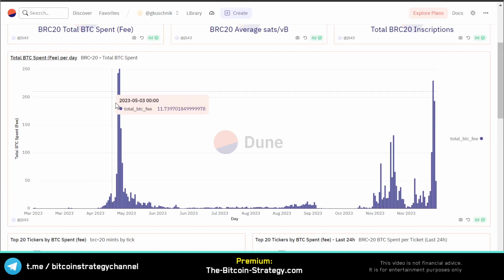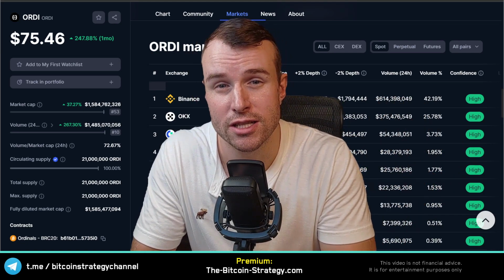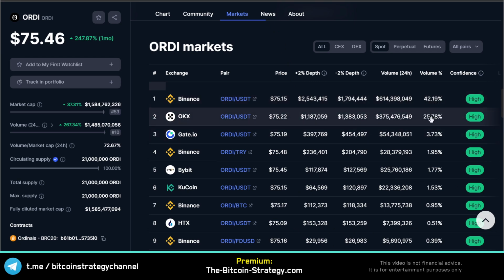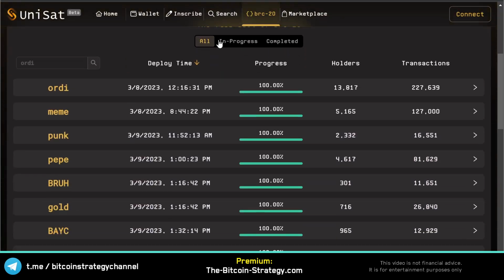So the reason for that cyclicality is not necessarily retail investors getting in and out of Ordi on the blockchain. It's probably hedging transactions that are automated from the centralized exchanges. And that's not just theory. We can actually see this in practice over here. The trading volume of Ordi across centralized exchanges. 40% of trading volume is on Binance. 26% is on OKX. 4% is on Gate.io. This was the very first centralized exchange listing. And on this first page, you don't even see any decentralized exchange because the main decentralized exchange is Unisat.